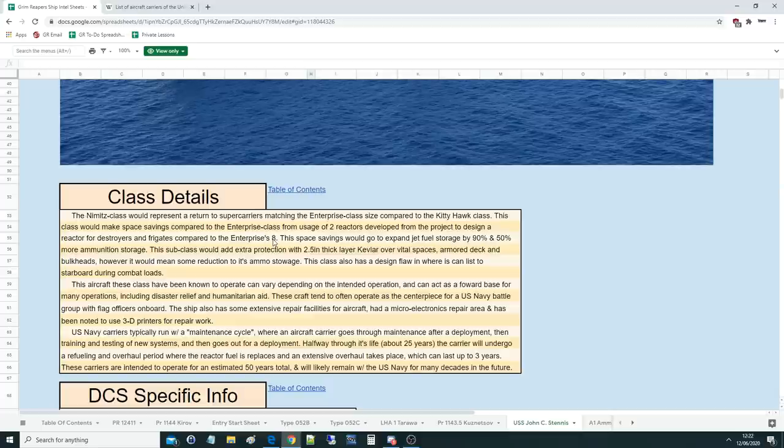submarine-sized reactors. This space saving would go to expand jet fuel storage by 90% and 50% more ammunition storage. This subclass would add extra protection with a 2.5-inch thick Kevlar layer over vital spaces, armor deck, and bulkheads. However, it would mean some reduction in its ammo stowage. The class also has a design flaw where it can list to starboard during combat load. Oops.